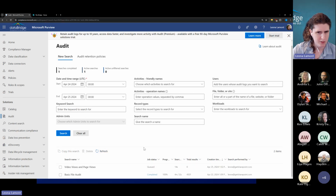But if we refresh this page, again, this may not happen immediately, the progress will begin and you can start to see that there are records being pulled in. As of this second, we have 0, so we're going to ignore it for right now. We'll go look at another one that I had run previously.